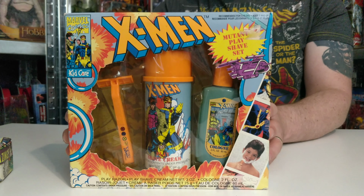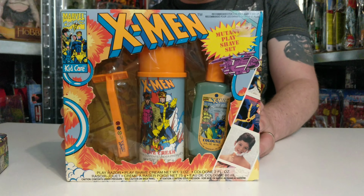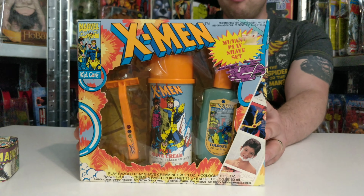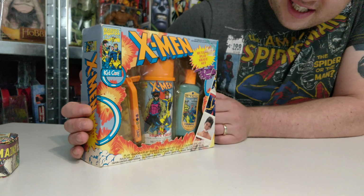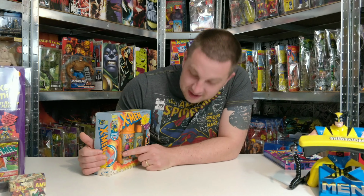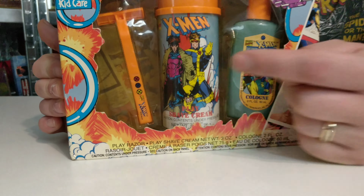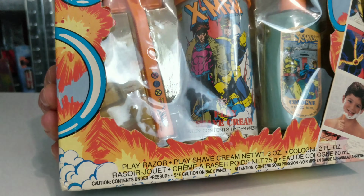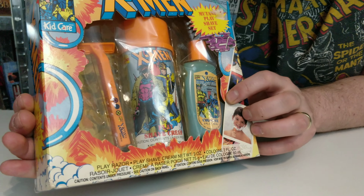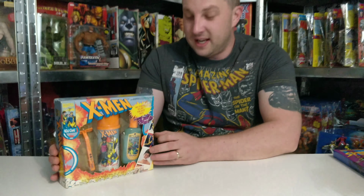Please let me know in the comments if you ever had this as a kid or if you've ever seen one. I cannot for love or money find another. This is really cool. It's almost like a Bic shaving foam, but it's got a nice little X-Men sort of design on there. Can you get that, Sarah? And then you've got the X-Men on your shaving foam, and then you've got the X-Men sticker there on your cologne. Never been opened. I've never opened it.